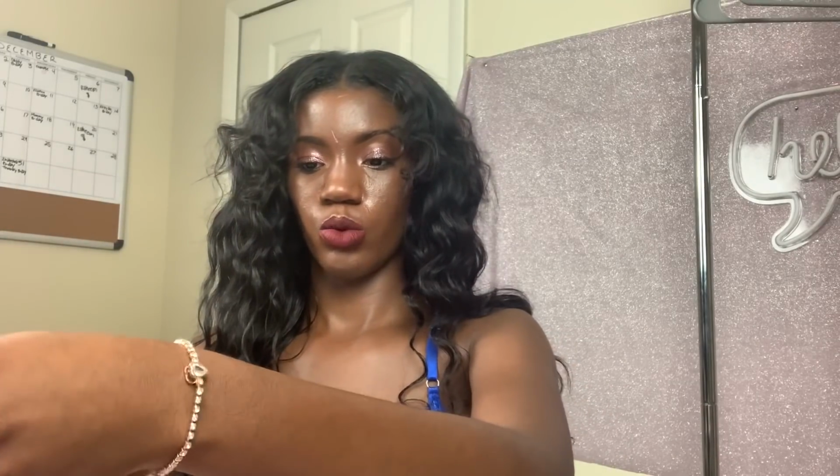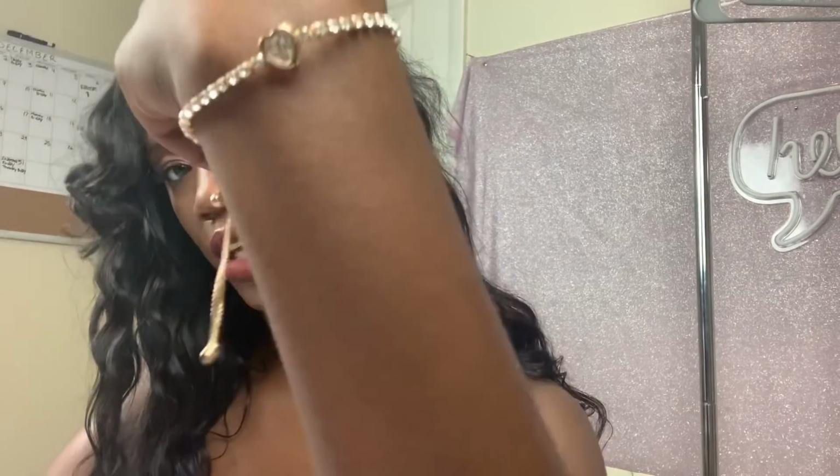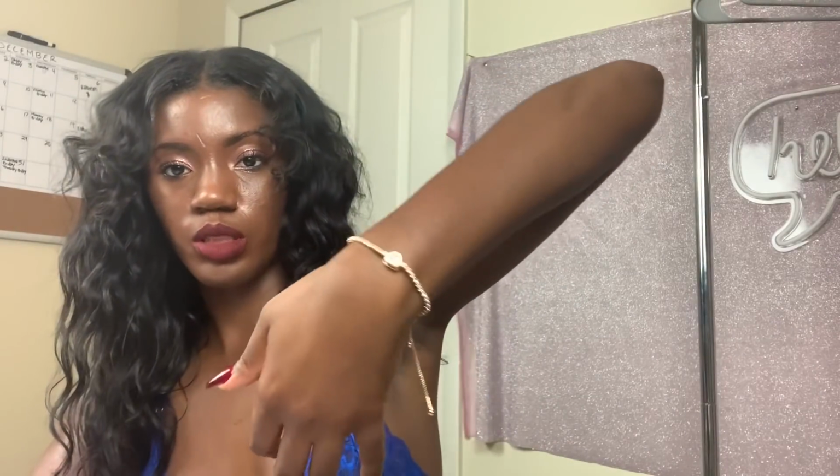That is so cool. I really love that, because I have a small wrist, so most jewelry be too big for me. But since this adjusts, I'm gonna be good. And there it is. And this was $1.68. Not bad for some bling bling.